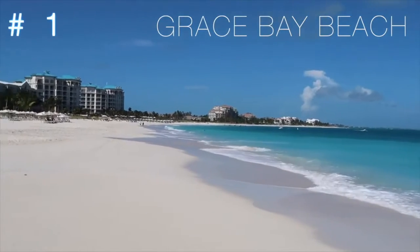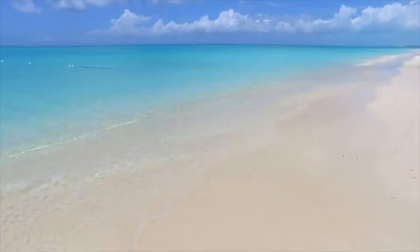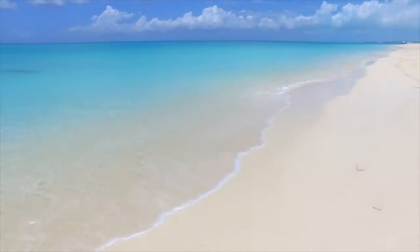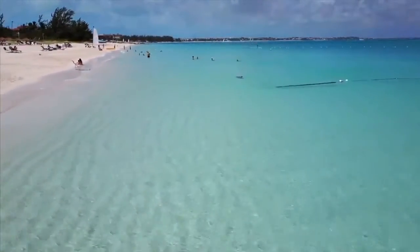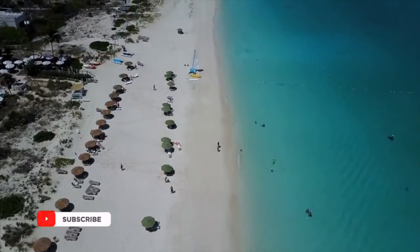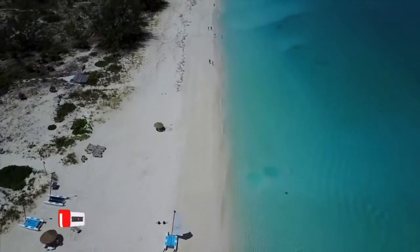Number 1 on the list is Grace Bay. Grace Bay is one of the best beaches in all of the Caribbean. Powdery sand meets crystal clear water in striking shades of blue along this exquisite slice of coast, and coral reefs shimmer just offshore. Sunbathing, swimming, and snorkeling are some of the few things that you can do here.